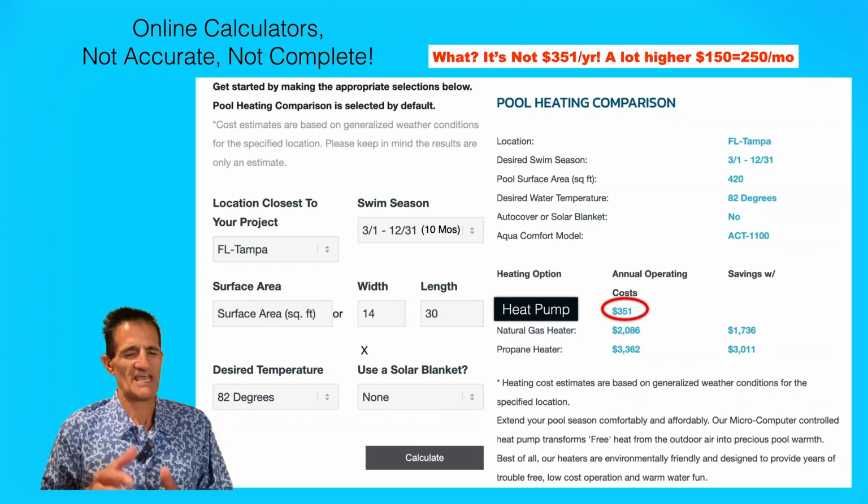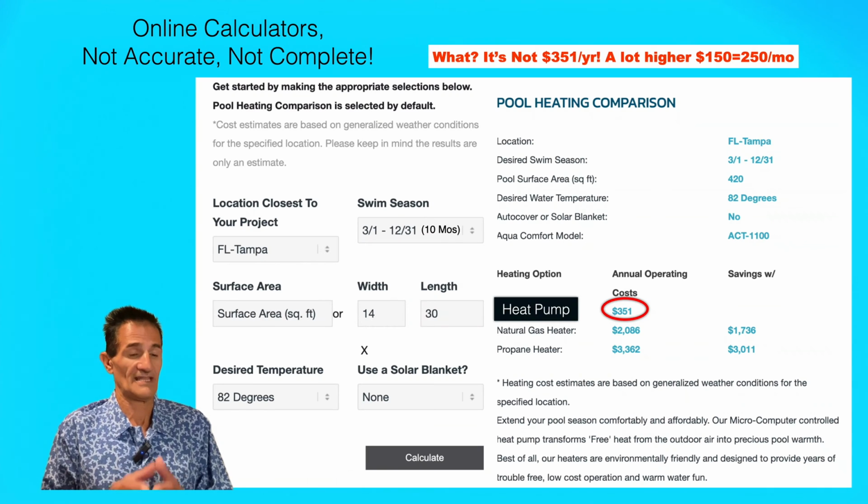So after I put in those specifications, this calculator came up with an annual heating cost for an electric pool heat pump of $351. $351 annually. And I can just tell you from personal experience, from talking with homeowners, that's not even close. To heat a pool up for 10 months, most homeowners have told me in the Tampa Bay area, for a pool about this size, that depending on how much temperature they need to increase the pool water, between $150 to $200, sometimes even more. So that's just 1 month, okay? So there's no way it's $351.